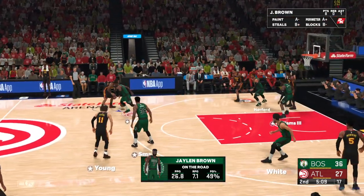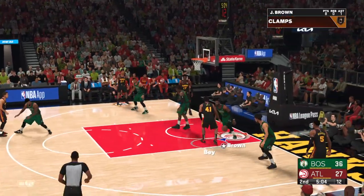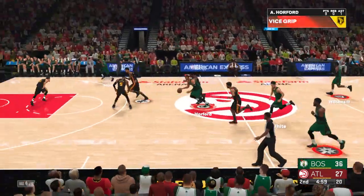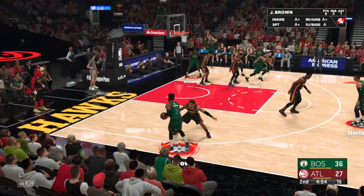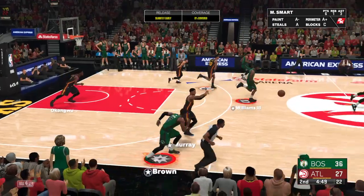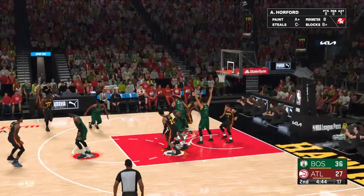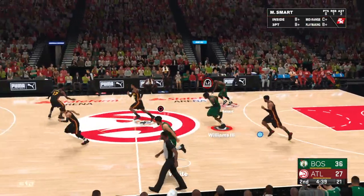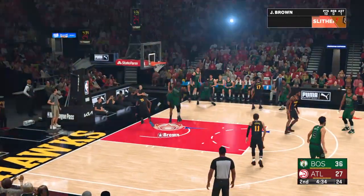Pass to Bey. And he drives in. Williams with the block. The reach of Williams is outstanding. He uses it to perfection to deny shooters. Brown outside. Doesn't go for it. The Hawks trail by 9. Now Bey. Nothing yet on the scoreboard for him. On the wing, Brown. He's covered by Murray.